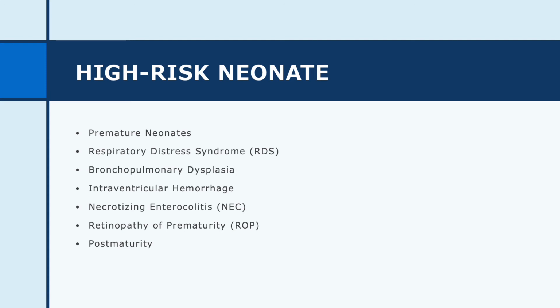Grunting, flaring, retracting, and cyanosis are signs of respiratory distress, and then we must provide respiratory support accordingly. It's also important that we maintain a neutral thermal environment. You want to keep your baby dry so that they don't lose heat through evaporation. You want to keep the head covered to prevent heat loss due to radiation and convection.